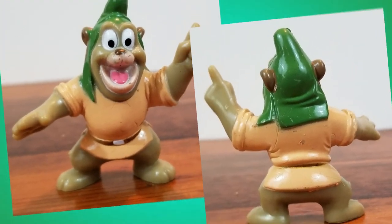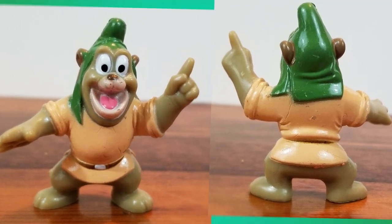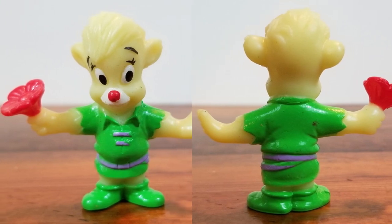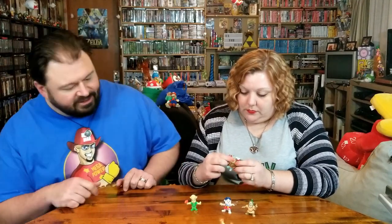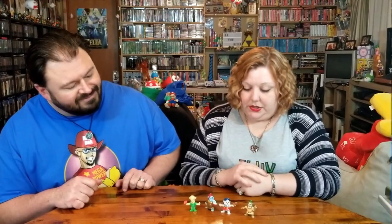I just have to say, the condition of these characters is really good. These are the types of toys that you would often see getting scuffed up very easily and losing some of the paint and the detail. Maybe like their noses being rubbed away into nothingness. There's barely any paint missing on any of them, so they are in great shape.